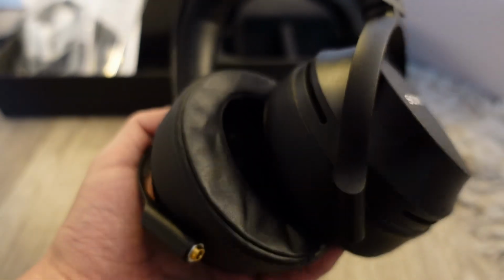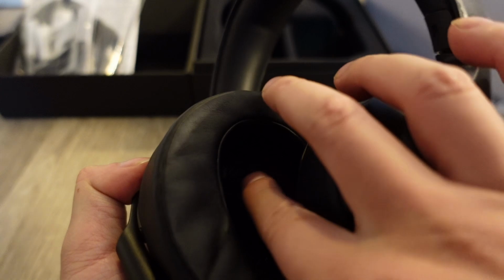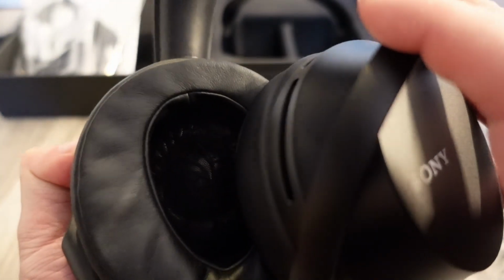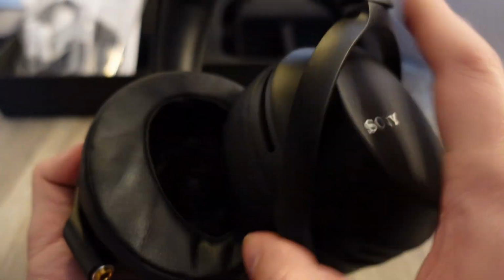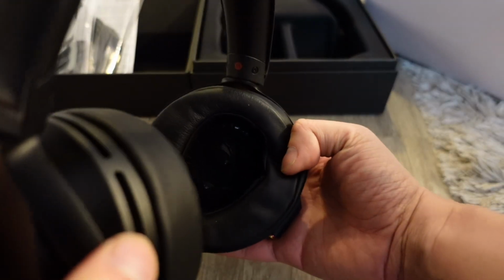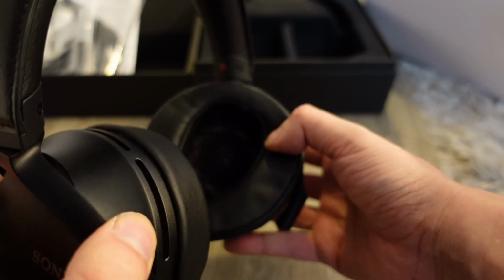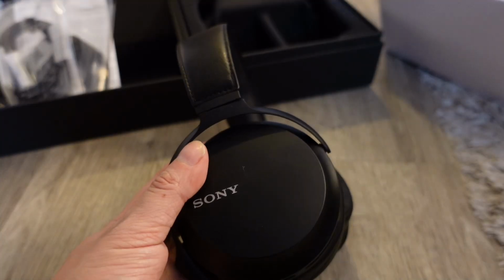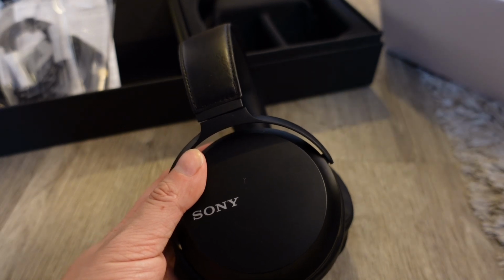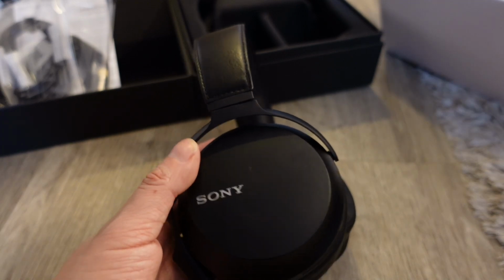On the inside here, you have a special grill that Sony made, they call this a Fibonacci grill. Very interesting. It looks very complex, with a spiral Fibonacci type of pattern. I'm not sure how easy it is to see that, but the grill looks really interesting on the inside of the ear cups. And I wonder how it affects the sound. Anyways, I'm going to test it against my Fostex TH610s and Denon D7200s, which are around the same price range, and I'll let you guys know what I think.